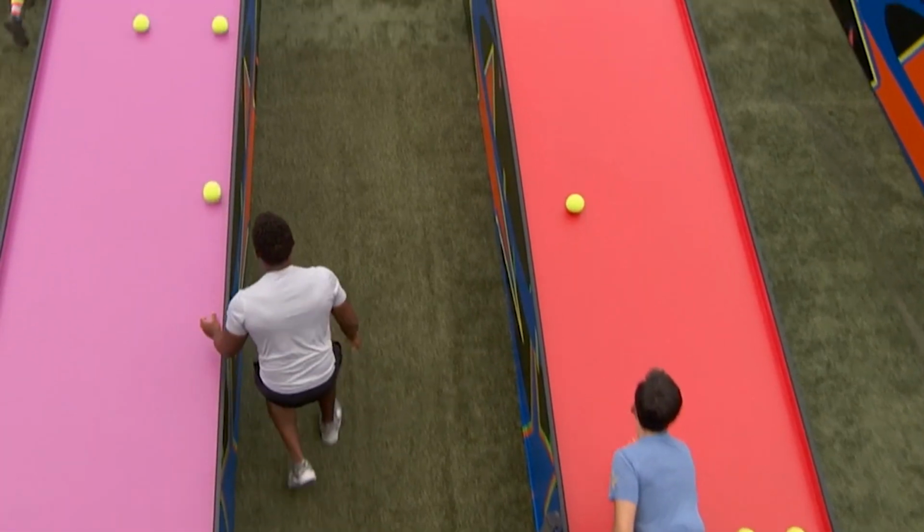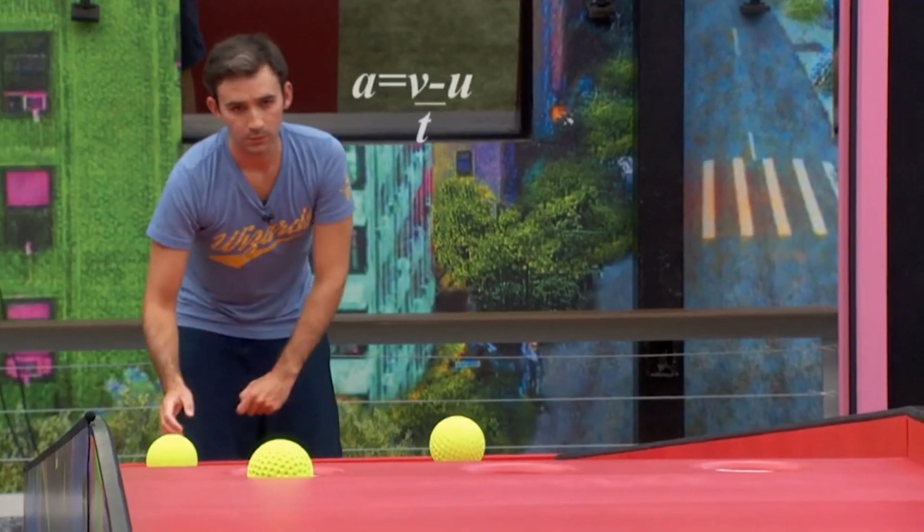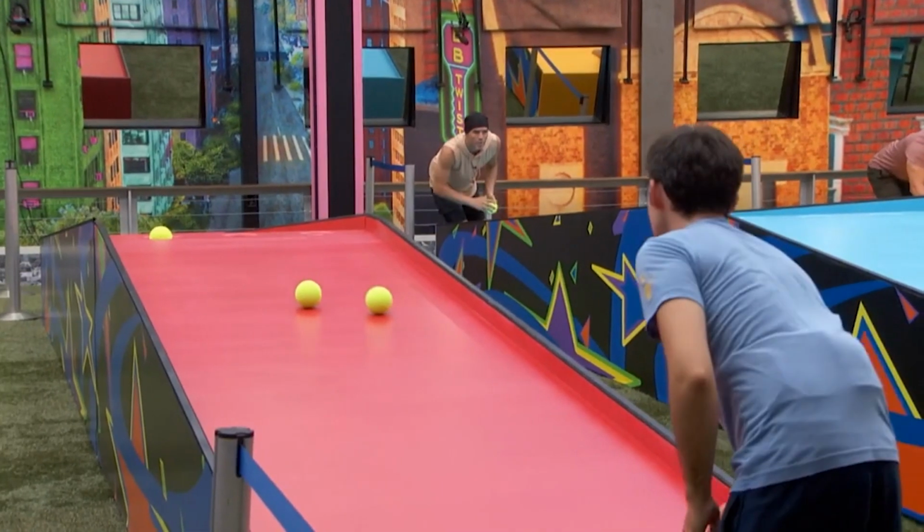I see an incline plane, and I see some balls that I'm trying to roll up it to the top. There's 2 forces that are really counteracting that ball. A friction force and gravity.